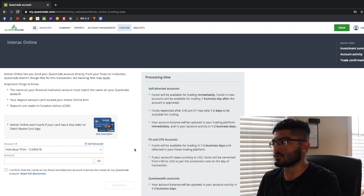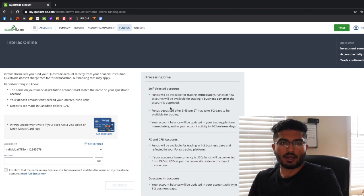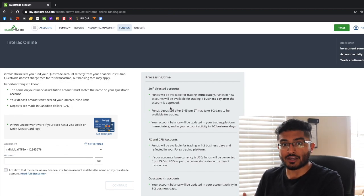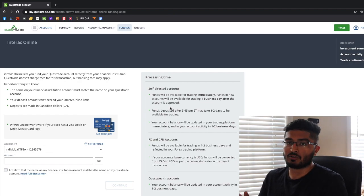Now, Interac Online tells you that the funds will be available for trading immediately. Funds in new accounts will be available for trading 1 business day after the account is approved. So this is probably your quickest way to get money into your account. Interac Online basically just means that you're able to transfer your money from your bank account into your QUESTRADE account quick and easy. Like I said, this is probably the fastest way that you can transfer money into your account. QUESTRADE is telling us that if you use this method, funds will be available for trading immediately, so you can start buying and selling stocks right away. But funds in new accounts will be available for trading 1 business day after your account is approved.